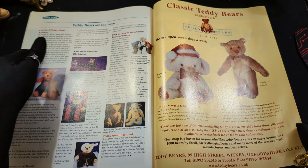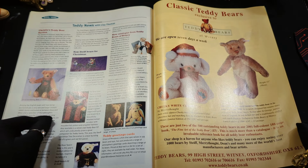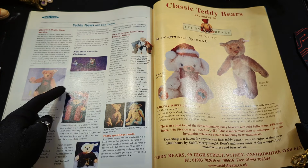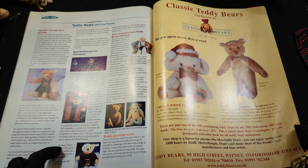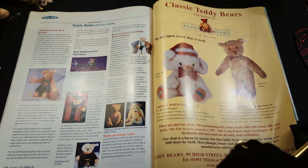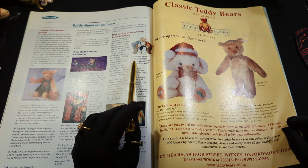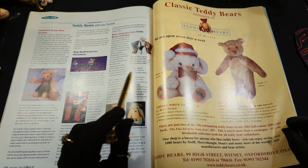Christie's teddy bear auction. Steiff cuddling bear. New Steiff bears for Christmas. Steiff Christmas tree decoration. Steiff Santa elf. Bearing gifts, one of a selection of Christmas bears featured in the Teddy Bears of Witney catalog.